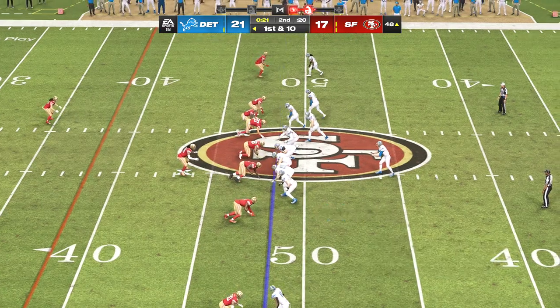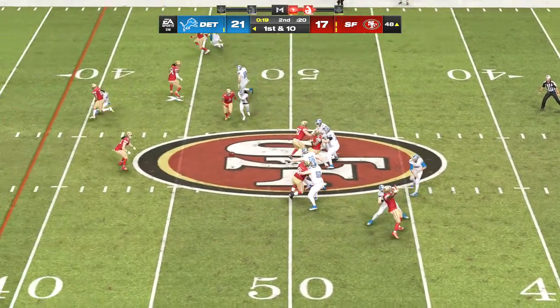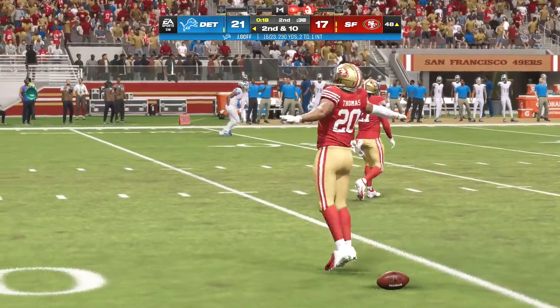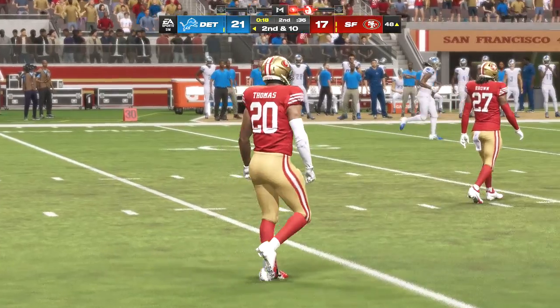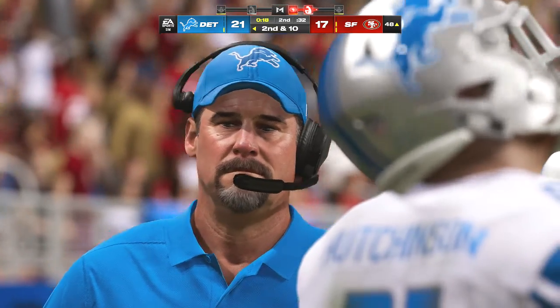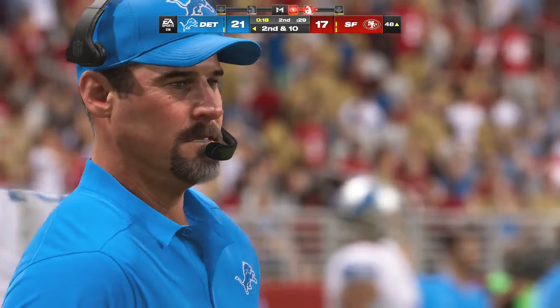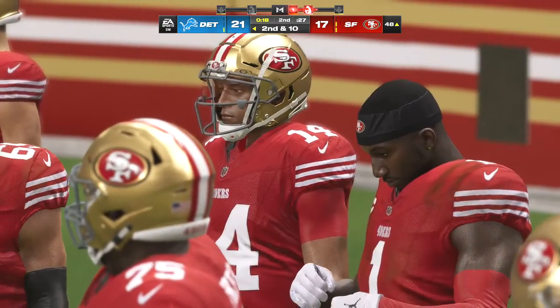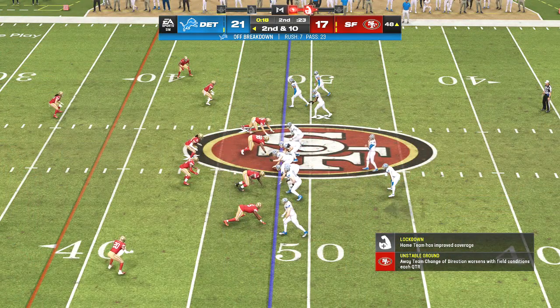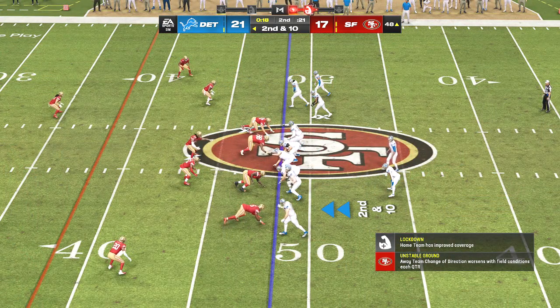On first down, it's Goff. And that will be incomplete with the clock showing 18 seconds now to go. As a corner, you have to be able to run with guys step for step downfield in man coverage and make up ground quickly in zone. You have to put yourself in position to make plays, just like that one we saw there. Here's 2nd and 10.